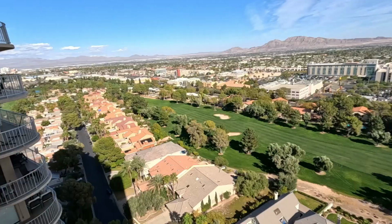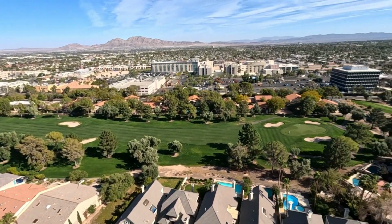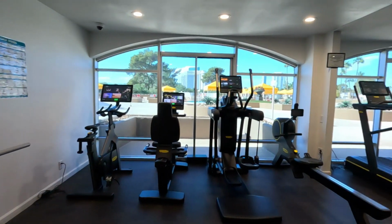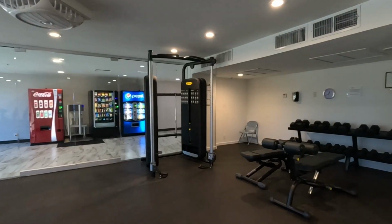They're absolutely amazing. Floor to ceiling windows give you a front row seat to the sunrise over Sunrise Mountain and the city lights of downtown. It's quite the backdrop for your morning coffee or your evening unwind.